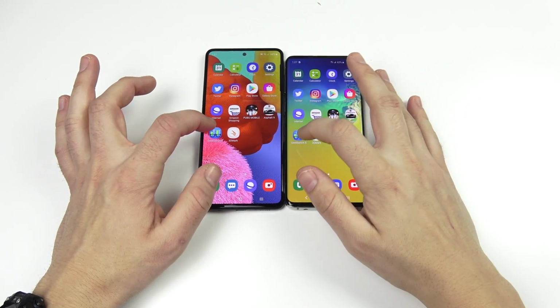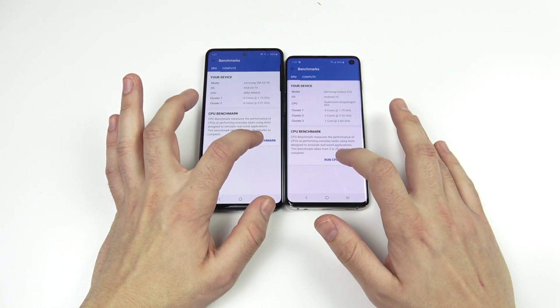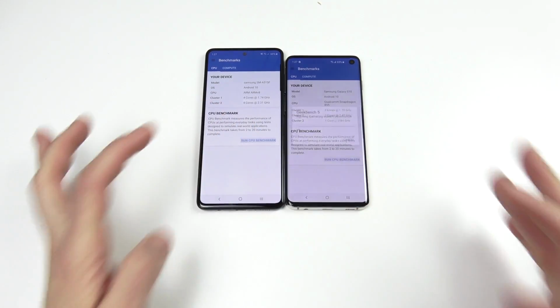Okay, so let's go ahead and run this Geekbench 4 synthetic benchmark, and I will speed it up. I'll let you see which one finishes first. I'll be back in a second. 3, 2, go.